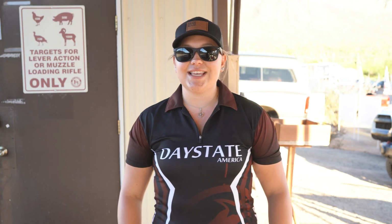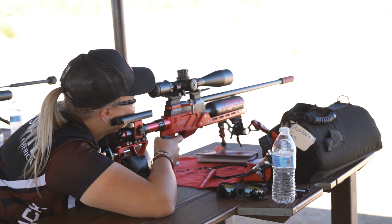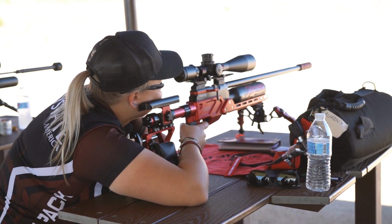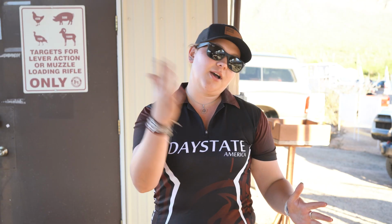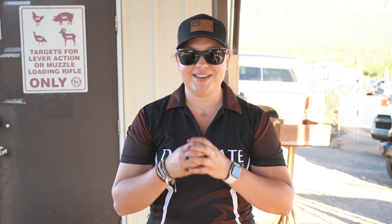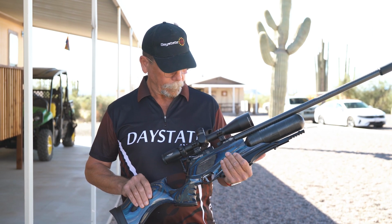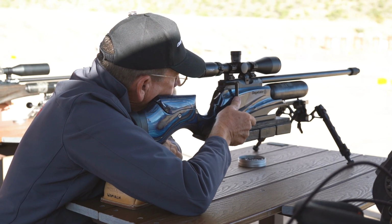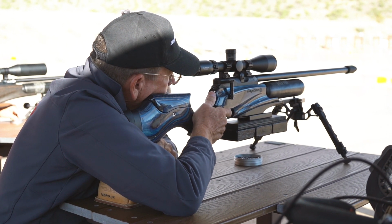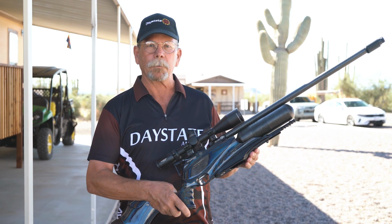Today I used a Daystate Red Wolf .22 cal high power, and I have mine dropped in a PRS custom chassis with a Collis 10 to 50 by 60 scope on top of that. Obviously topping it off with a beautiful 0DB. I'm shooting the Red Wolf .22. It's got an Athlon glass on it, some PRS bits from the UK, a speed cocking lever, and the PRS under rail for the Red Wolf.